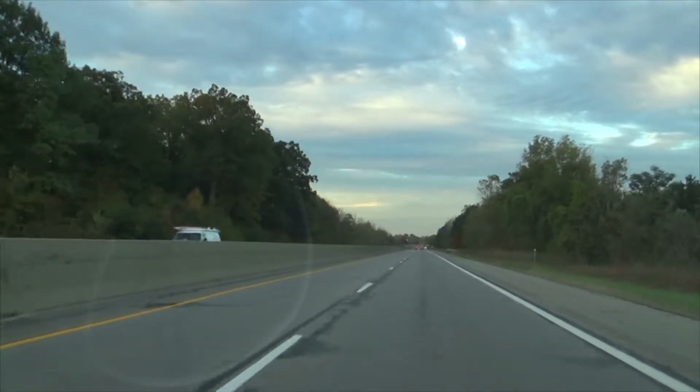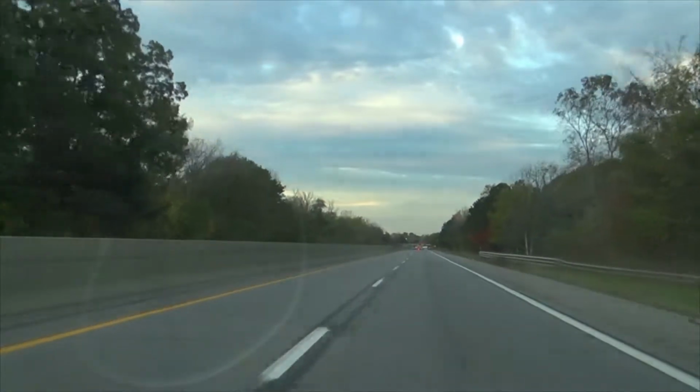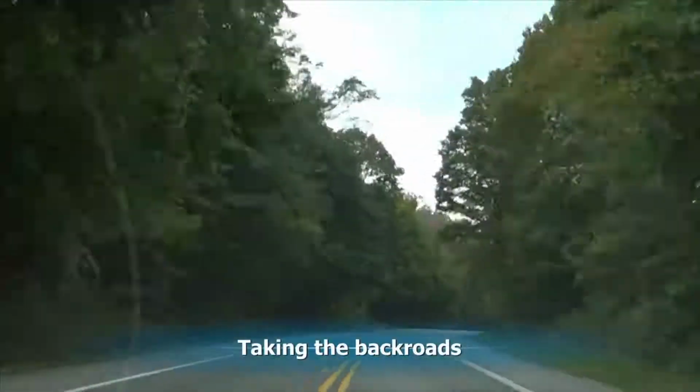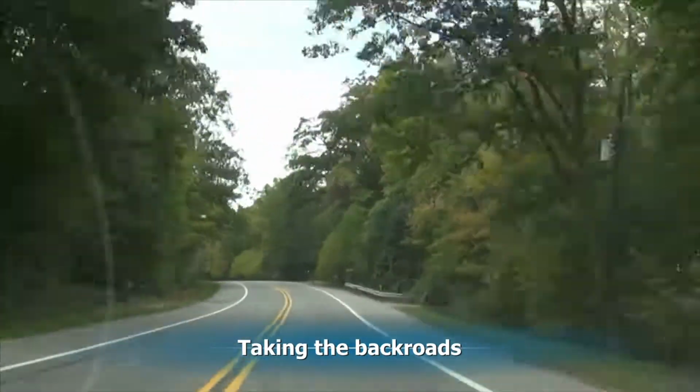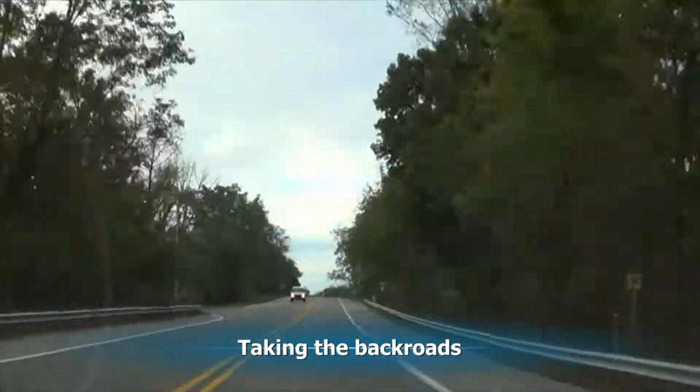As we leave, it'll be somewhat overcast, but not too bad, and not raining too much, but it will be raining by the time we get to Chicago. We'll take some of the back roads so we can see what the country looks like here.